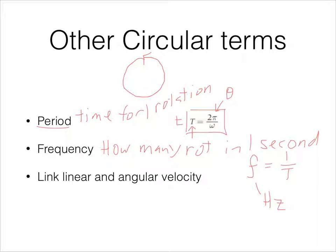Now the units of frequency are called hertz. And we'll use this a lot more when we do waves and electronics and things like that, but it applies to circles as well, because hertz, the units of hertz, is cycles per second. Okay? So that's your SI unit for frequency. Okay? Not fundamental, obviously, it's a derived unit, but we can use that for cycles per second. All right?